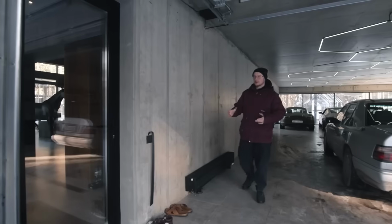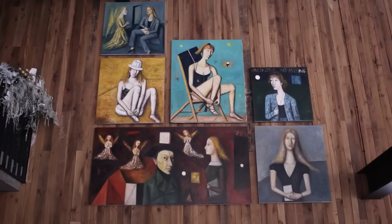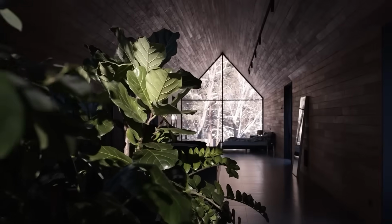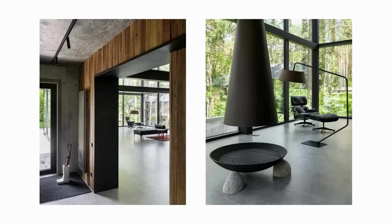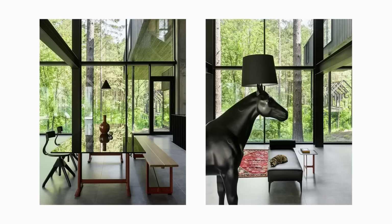Here we have an invisible main entrance to the house. Let's go inside and see how our interior has been furnished. Right from the main entrance, we enter a large, spacious living room and the main volume of our house, which I personally think is very correct and extremely cool because a person immediately understands the entire space and therefore feels psychologically comfortable staying in such a house.